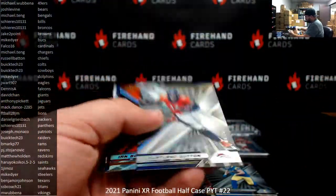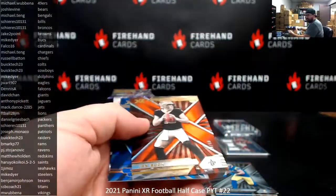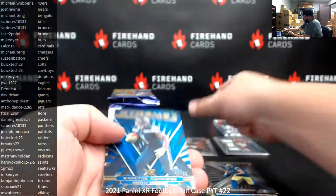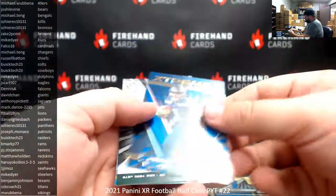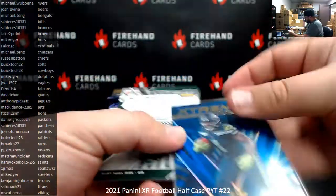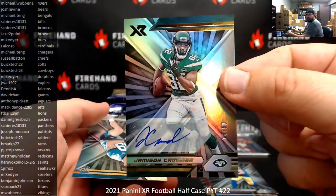Cortland Sutton to 75, Broncos. And a number to 99, Ian Book, Saints. So Broncos to Shires and the Saints to Haruyo. And a blue Extreme Rookies 99, Dwayne Eskridge for the Seahawks to Jamaz. And an autograph to Jameson Crowder for the Jets, number to 50, going to Mac Dance.